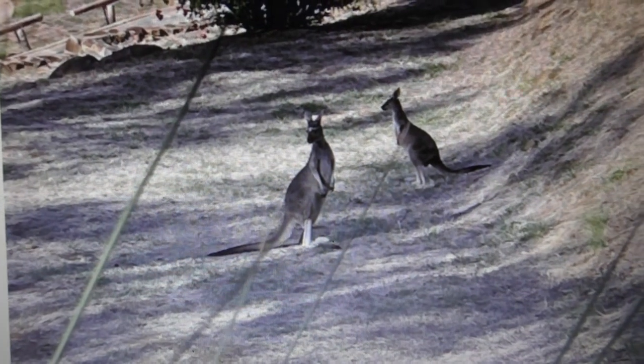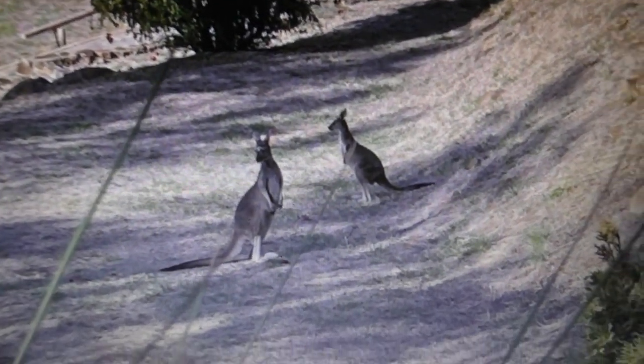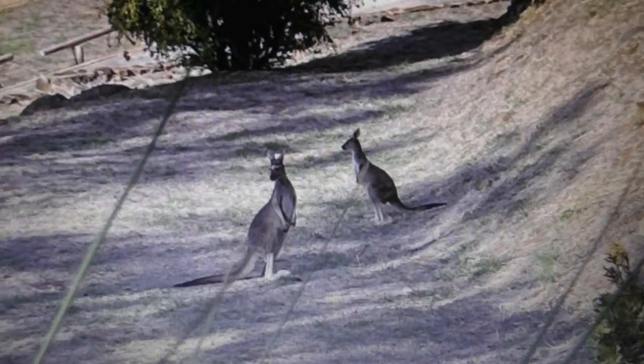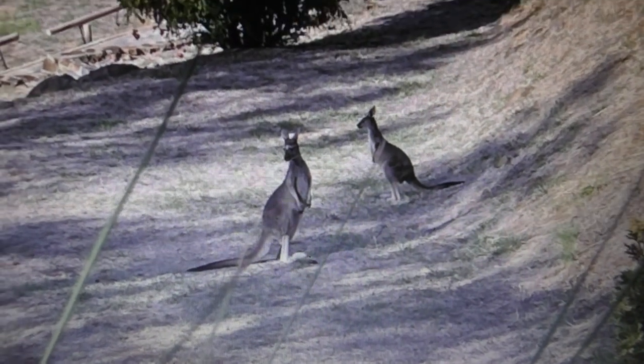I'll just show you one other picture I took, just to give you a bit of a flavour of Australia, really. So remember, those were all in sequence. And that's just a picture I took of a couple of kangaroos in my next-door neighbour's front garden. Just to give you a bit of a flavour of Australia.